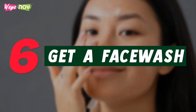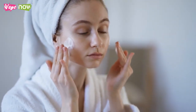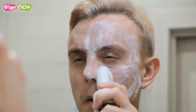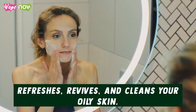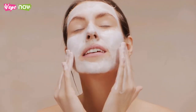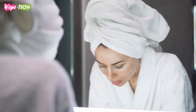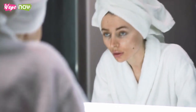6. Get a face wash. Cleaning up the surface of your oily skin does not end with using a mild cleanser. You would also need a soothing face wash to remove any remaining dirt on the skin. The primary benefit of a face wash is that it further refreshes, revives, and cleans your oily skin. However, make sure you choose a face wash produced explicitly for oily skin. The face wash should be able to remove all the oil on your face without causing any side effects. Ensure you use this at least twice a day for better results.